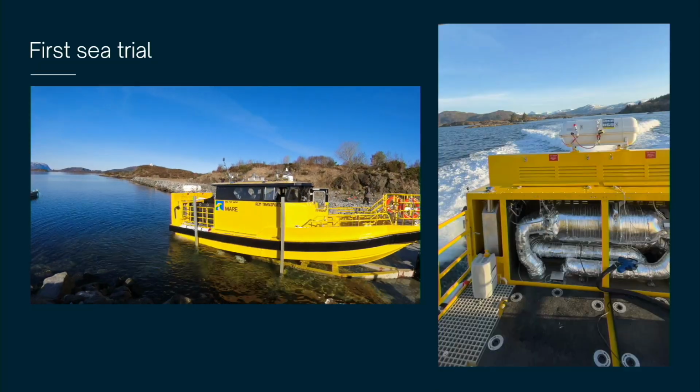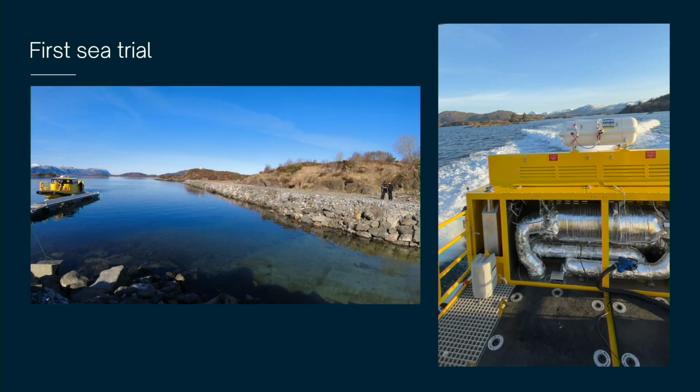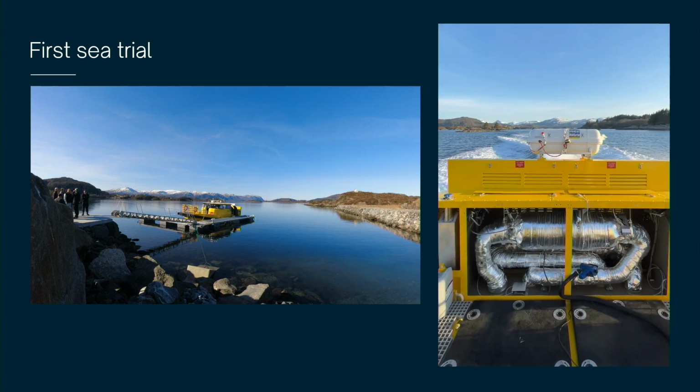Yeah, for sure. And the first vessel from Mare is delivered to the end customer. Yeah. And the second vessel at Mare is also underway, so a little bit from our test run in Ålesund.